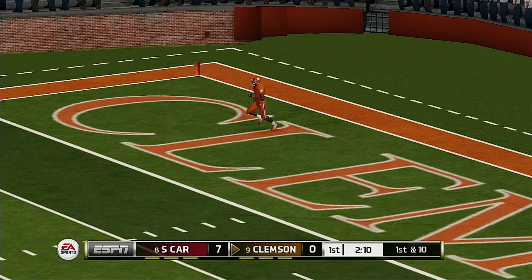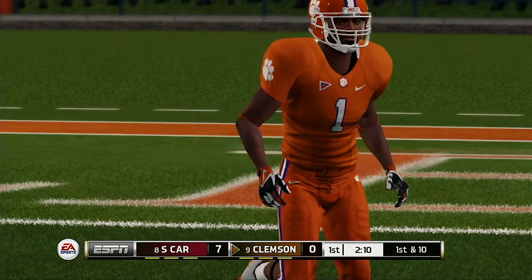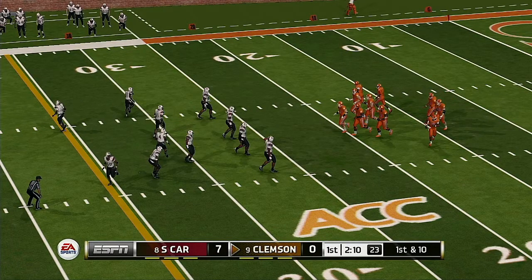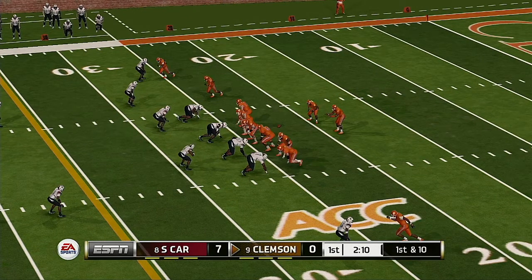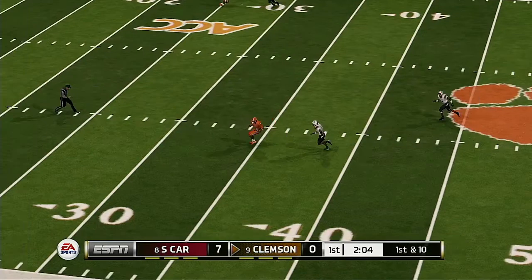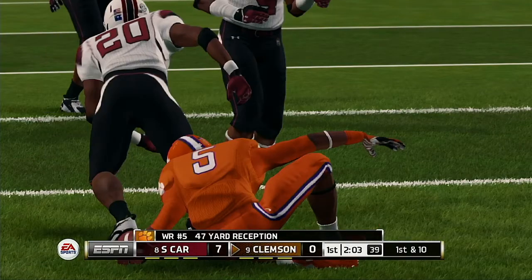And it goes into the end zone, down for a touchback. The quarterback brings his troops out onto the field for the first drive of the game. It fly, and he hauls it in. They'll bring him down right around the 28-yard line.